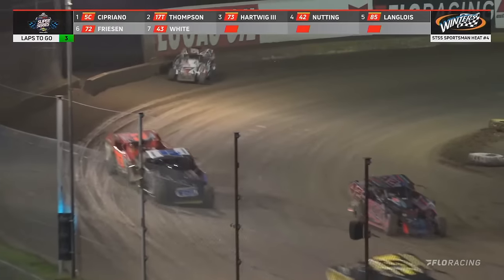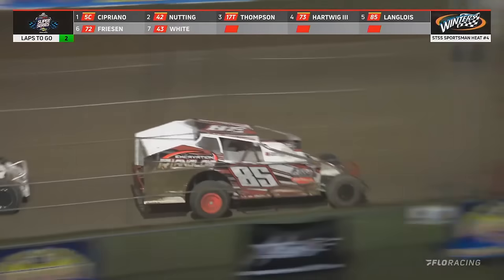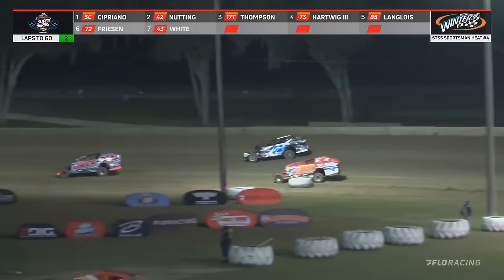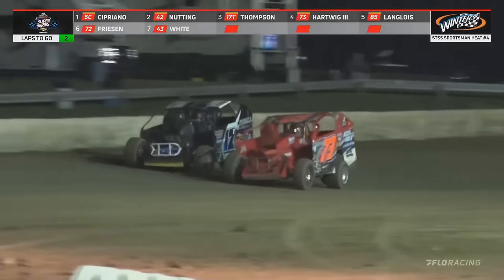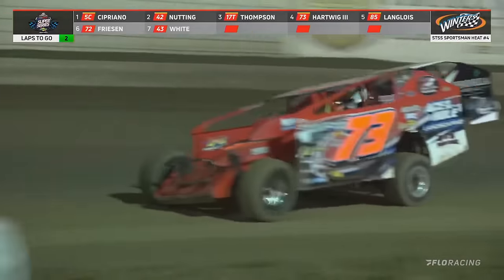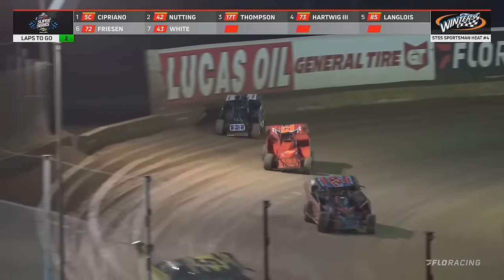But look at this. Here comes Nutting to the inside. He'll grab two for one. Two laps to go. Langoy just bounced it off the wall. I told you guys, Daryl Nutting was following Paulie Hartwig. Yeah. And Nutting is rolling the bottom side really well right down there in the brown underneath Thompson and Hartwig. He's to second. Hartwig going to try and follow him through. We've also got a battle for the final qualifying spot between Friesen and Langoy.